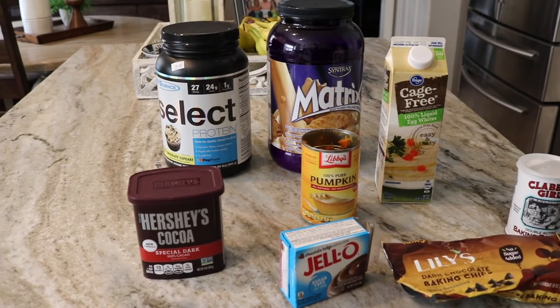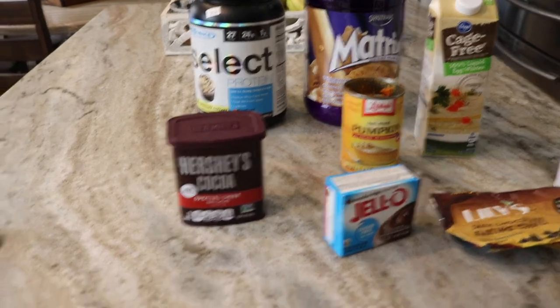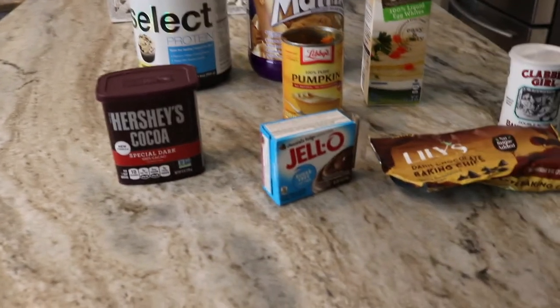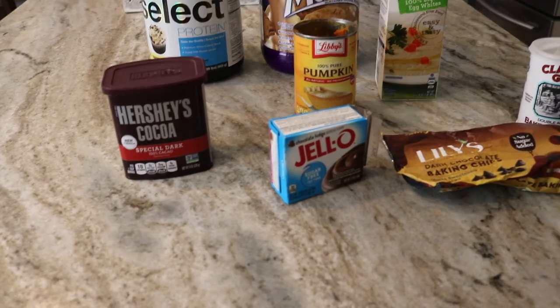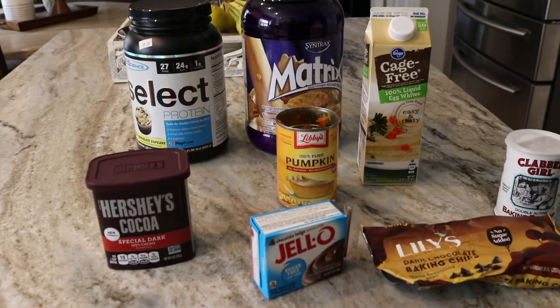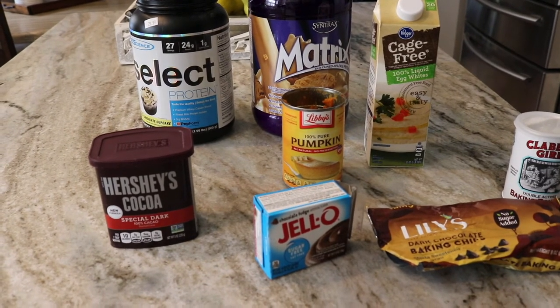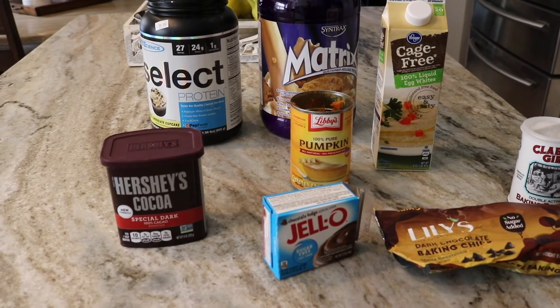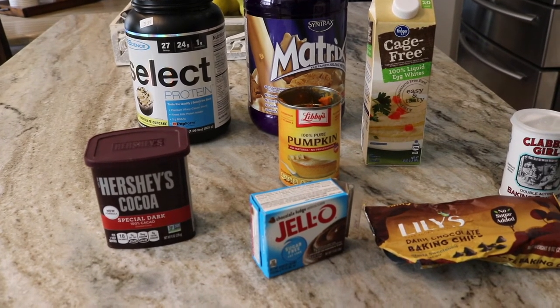So I'm going to use a scoop of the chocolate protein powder, a scoop of the peanut butter protein powder, 5 grams of the Hershey's cocoa, 5 grams of the Jell-O sugar-free chocolate pudding mix, 200 or so grams of the pumpkin, 100% pure pumpkin. Make sure you get that, not the pumpkin pie filling that already has the other stuff added in it.